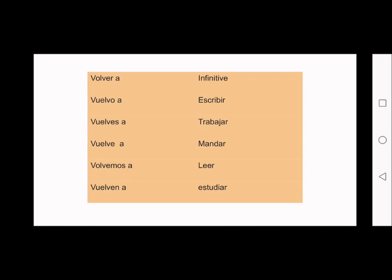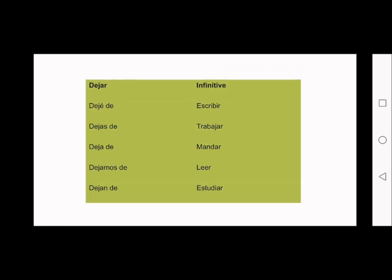Volver plus infinitive, return to do something. So vuelvo a, all of them also have a, and then we have vuelvo, which is first person. Yo vuelvo a escribir. I returned to write, or I started writing again, depending on the context. Vuelves a trabajar, vuelve a mandar, volvemos a leer, vuelven a estudiar. Okay? So depending on what you want to say, the same applies here. You have to put the verbs in infinitive. Okay?